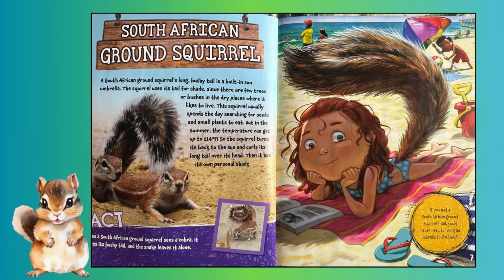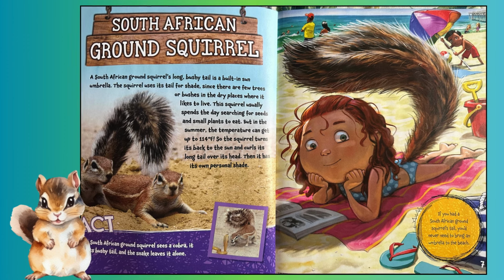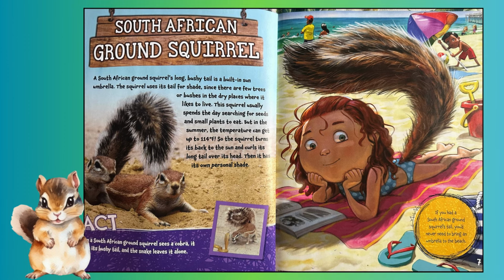South African ground squirrel. A South African ground squirrel's long, bushy tail is a built-in sun umbrella. The squirrel uses its tail for shade since there are few trees or bushes in the dry places where it likes to live. This squirrel usually spends the day searching for seeds and small plants to eat.